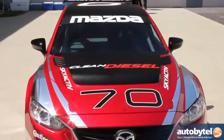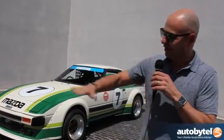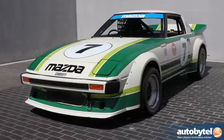We're here today at the R&D Design Facility in Irvine, California for Mazda Motorsports Day, and we've got a collection of what I would consider significant race, motorsports, and custom vehicles on display, starting with this 79 RX-7 race car.